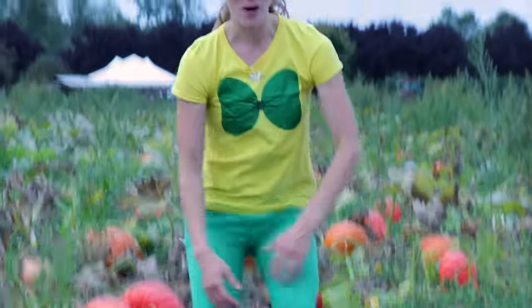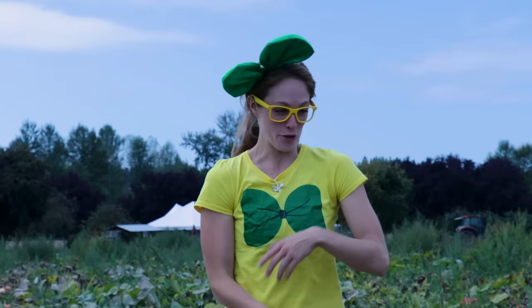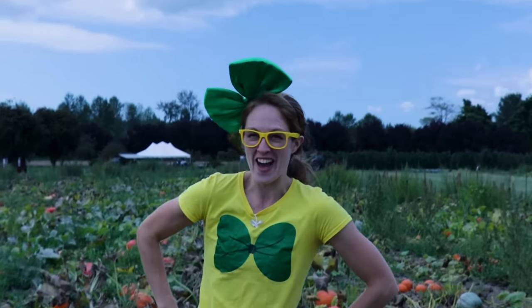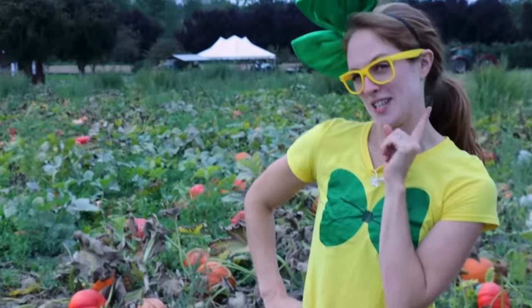There's green ones too. There are so many different pumpkins. You know what's fun about pumpkins? You can carve them, you can paint them, you can stamp them on a piece of paper. There's so many things to do. Oh, and one of my favorite things is you can eat a pumpkin pie. Those are delicious. We should find a good pumpkin.